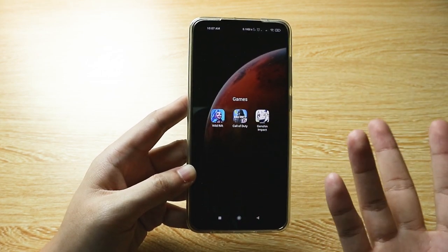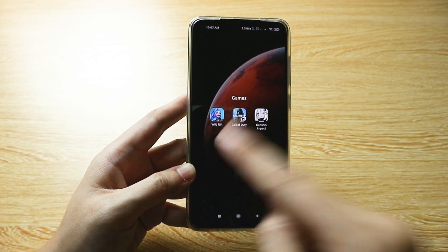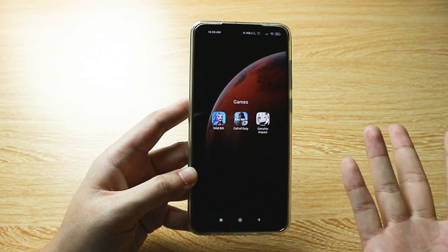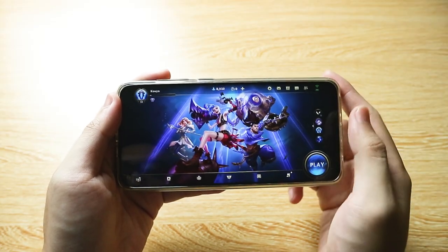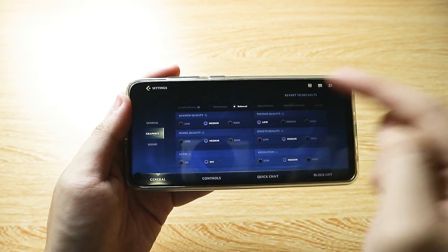And two of the games actually that the Xiaomi Redmi Note 9 really struggled with, at least with my experience, is Wild Rift and Call of Duty Mobile. So optimization-wise, it wasn't good. But now I'll show you guys how much of a better gaming experience you can have with the Xiaomi Redmi Note 9. So we are now running League of Legends Wild Rift mga kuya. And regarding the graphics settings, we are on the balanced graphics.